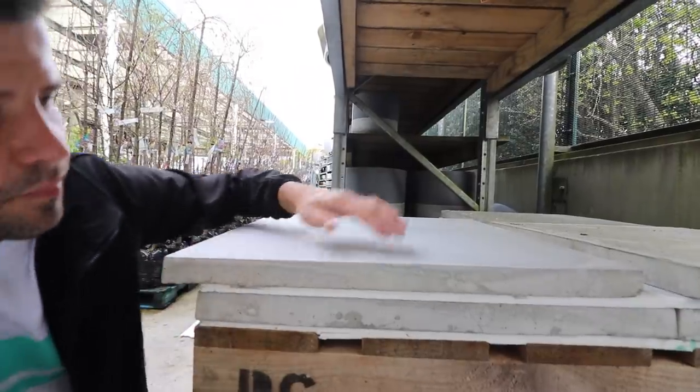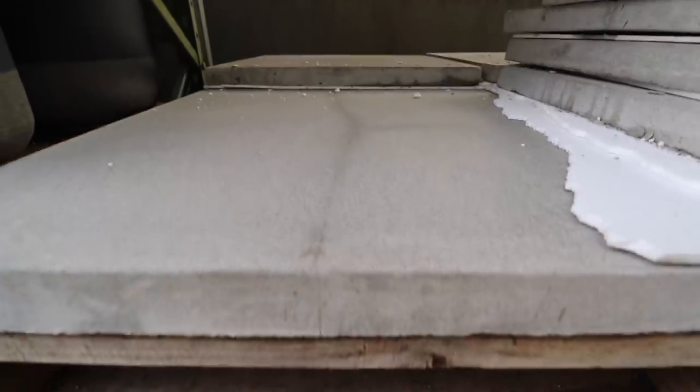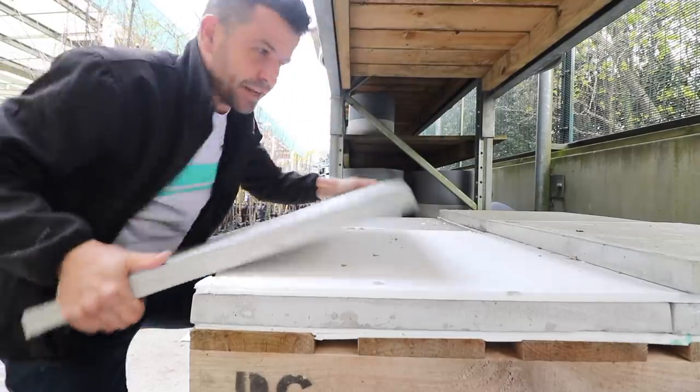This is the hard part about buying pavers, is a lot of them are chipped and cracked and broken. So you have to go through all of them and check each one.